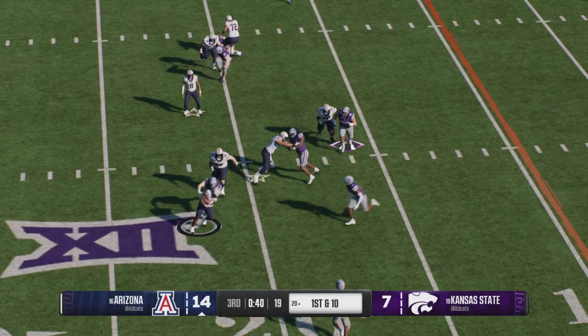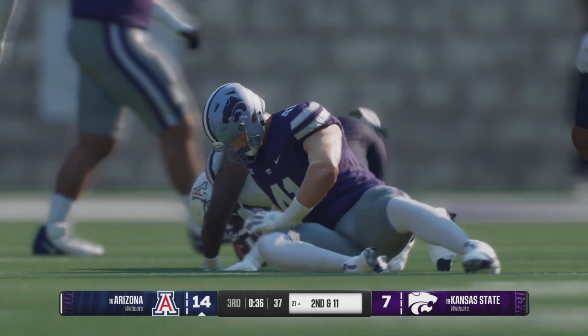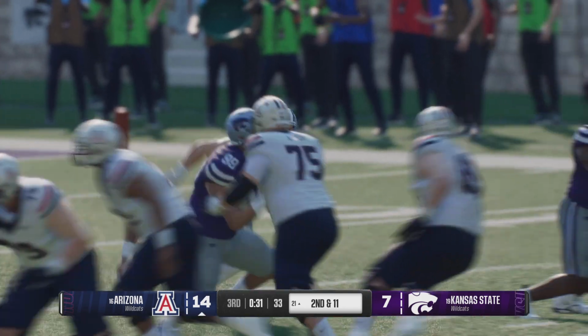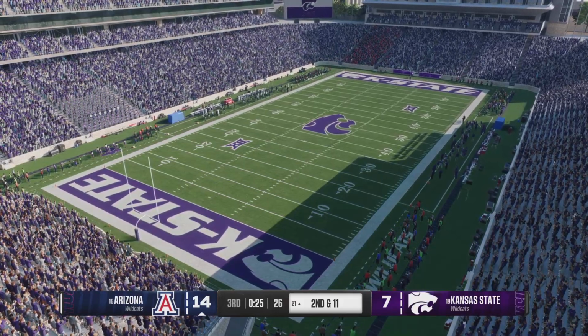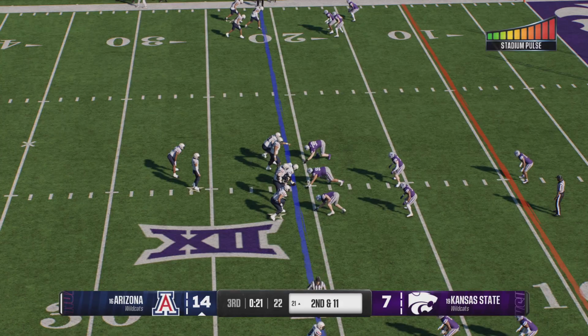From the gun, running back gets the give. They bring him down, and he's going to lose a yard on that one. Great play by the defense there. And listen, they've got to do more of this. Running backs obviously have a lot of success. They've got to continue to stop this run game, be physical, and not let this guy beat them. Last play didn't go well. It leaves him with 2nd and 11.